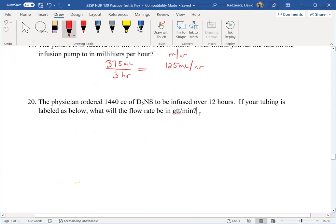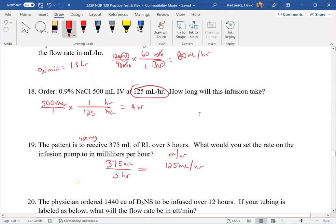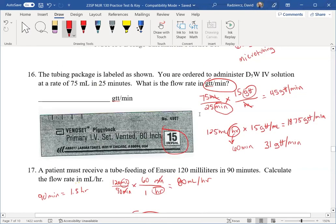So this question, very similar. Sorry, hold on. That last one you just did, how did you come up with 31? Because I took the 18. Oh, okay. You took that and divided by 60. Okay, so yeah, 31 wouldn't be correct. Okay. Sorry. That's okay. No, thank you for asking.